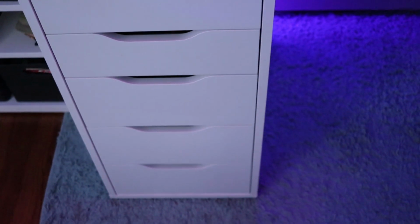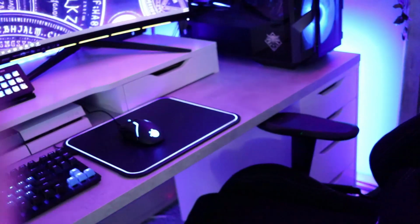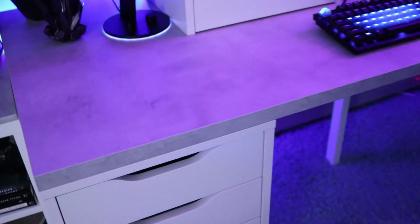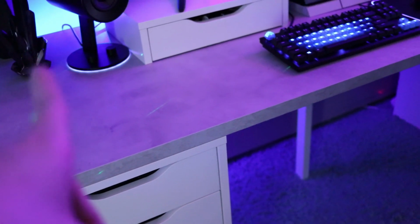Then onto my desk itself, because I get so many questions. I think that's the #1 thing I get asked. So these are the IKEA Alex drawers. I just have 2 of them, and then you can get the plain white top, but I had that, and IKEA's, this is actually a countertop. It's called the Linman countertop.